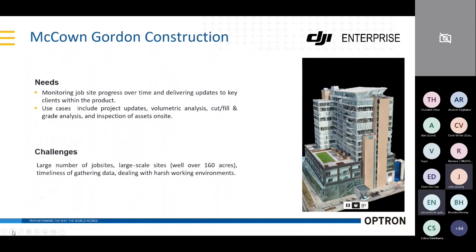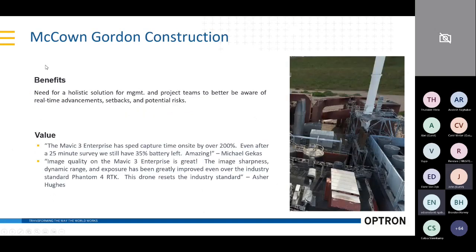Okay, and then the McCown Gordon construction. They had to monitor job sites' progress over time and deliver updates to key clients. And I guess down the line, Tianyu, maybe you guys will share some progress monitoring of your brand new building in Shenzhen there, but it's probably too soon at this stage.